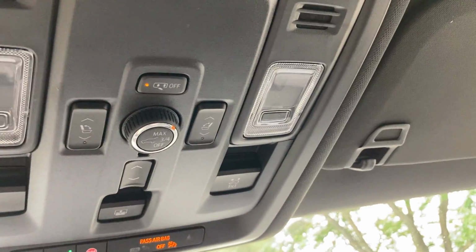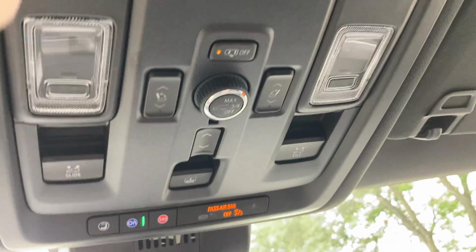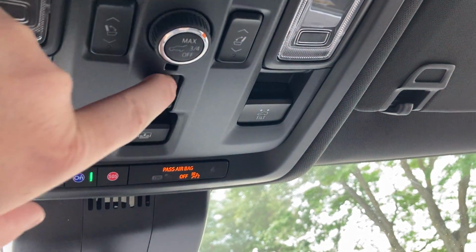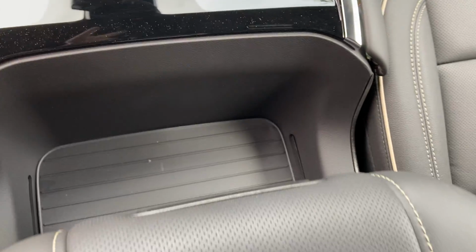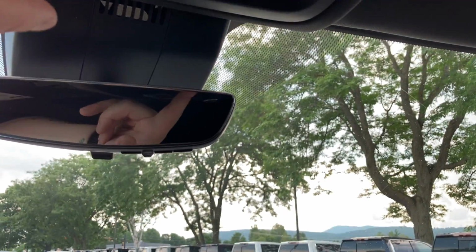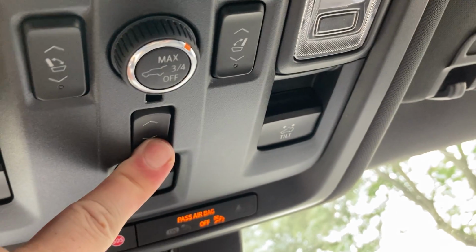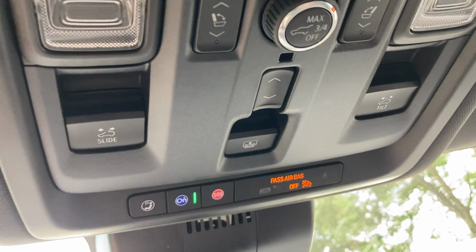Up top here, you do have your Wi-Fi. You can turn your Wi-Fi on or off there. This button right here is going to adjust the armrest as well. So you do have even more storage down below here. Like I said, that's that right there. That's going to move that. You do have, you can fold the seats down in the rear as well. And you do have your sunroof options right there as well.